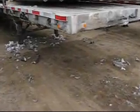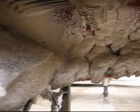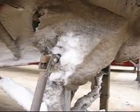As you can see, winter time has arrived. In the front of this trailer is just solid ice. You can see the icicles hanging off the steel pipes here, and underneath the trailer, there's the landing legs, the gearbox, the landing legs. There must be at least half a ton to a ton of ice up underneath this trailer.